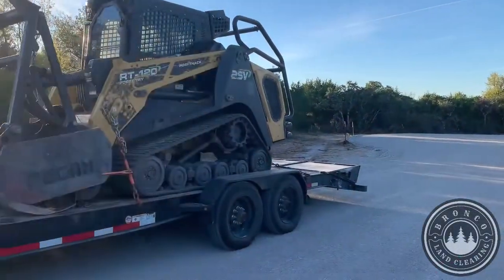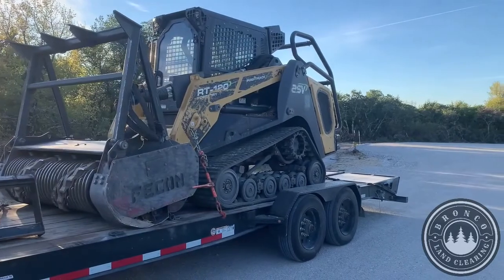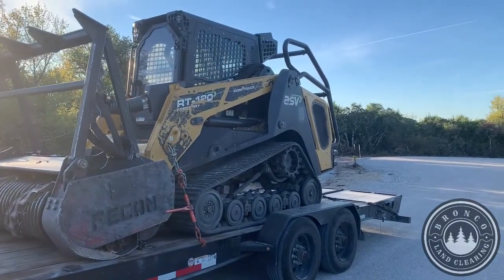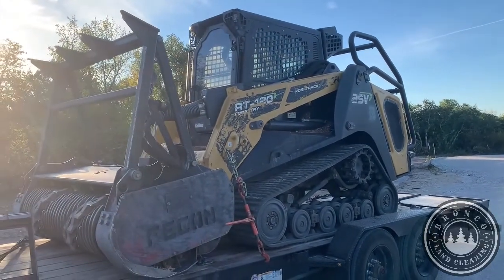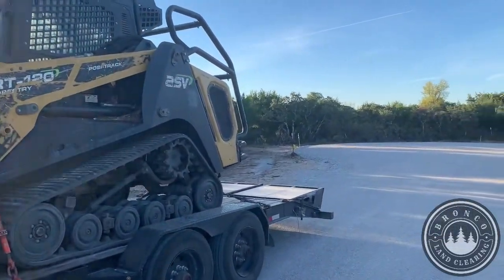RT120, Fecon mulching head, DCR drum, Viking knives. It's a beast. Best in the market, in my opinion.